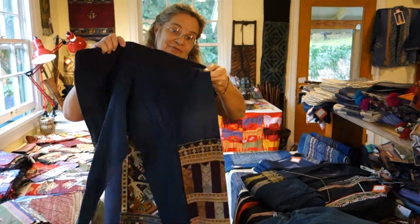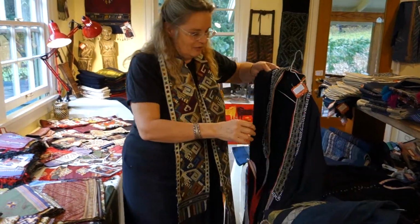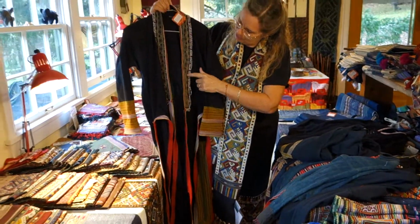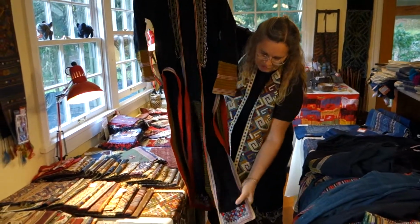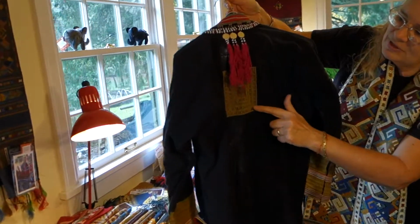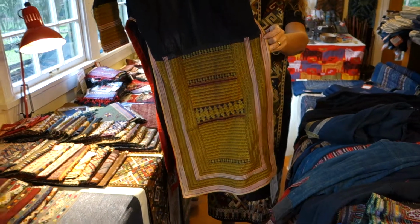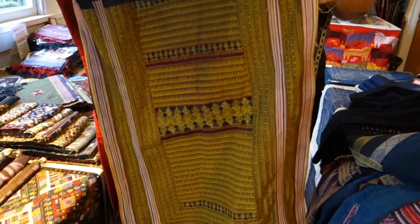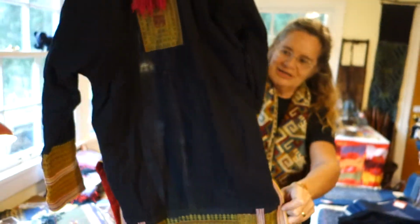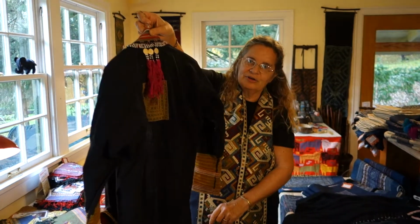As if this is not enough, the women's jackets are far more ornate than the men's. This particular one has glass beads down the front, embroidery along the front panel, embroidery on the front parts of the jacket. Turn it around. There's that same patch on the back, and then look at this incredible apron. All of this is part of what the Red Dao women use for their self-identity, for their cultural identity, and each of these is hand embroidered on hand-woven cotton.